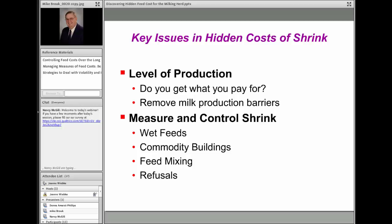So I really want to encourage folks today as we look at feed costs and reducing shrink, let's make sure we're getting what we're paid for. Let's make sure we have removed milk production barriers on our farm. I think that's still a major thing as we look at trying to become more profitable and control things. Once we do that, let's take a look at what we can do with shrink on the farm, concentrate on those wet feeds. If you have commodity buildings in very windy situations or commodity buildings that aren't well designed or built, there's probably some things that we need to consider there.